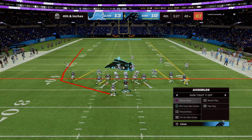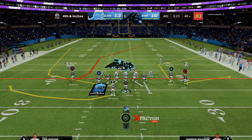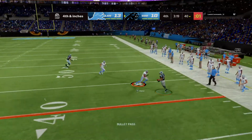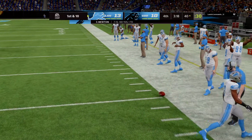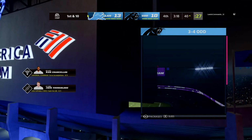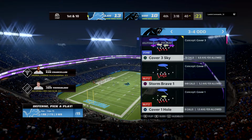One score down. Here we go. They're going to go for it here on 4th down. Desperation time. Newton, 4th down. And it's incomplete. They cannot convert, and they turn it over. Boy, it looked like he had it and dropped it. And the Lions will get the football back in terrific field position.